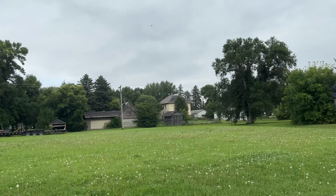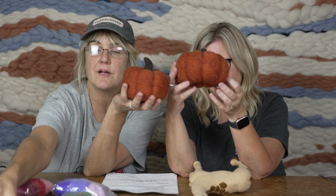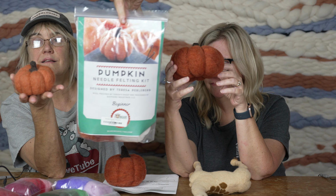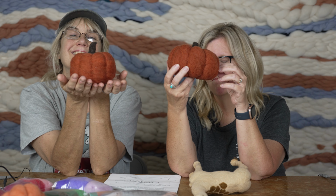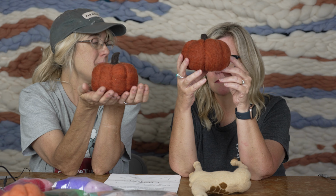So they sure are. Anyway, Teresa and I decided to go ahead and look at these beautiful pumpkins that we made. I'm so proud. Now this is a little bit bigger. This is about the size that you will make for the pumpkin kit, and we got a little excessive and made ours a little bigger and super cute. So they'll be living probably on the mantle. When you come here, you will see these.